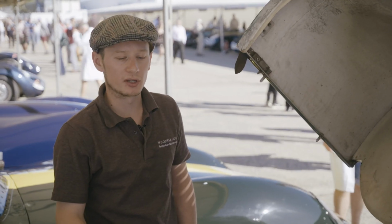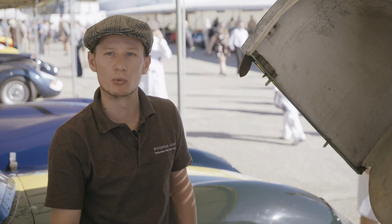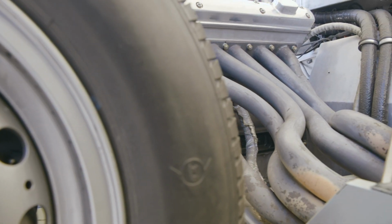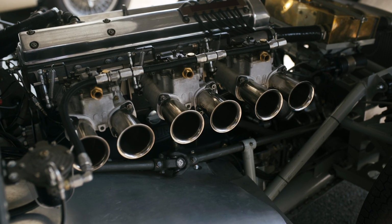So we've done a lot of work to the car. We've gone right through it. It's a fresh engine built by us here at Woodham Mortimer in our specialist engine shop. We've done a revised suspension setup. We've done a gearbox rebuild and a diff refurb as well.